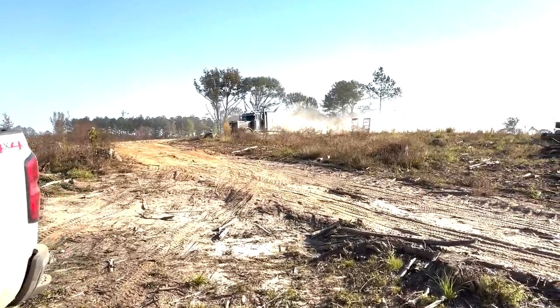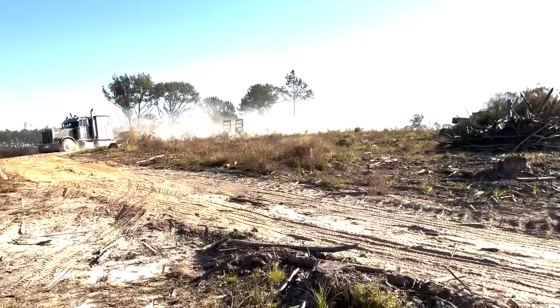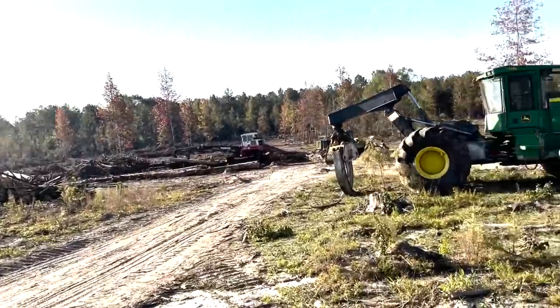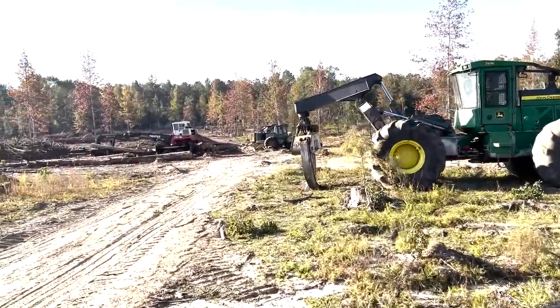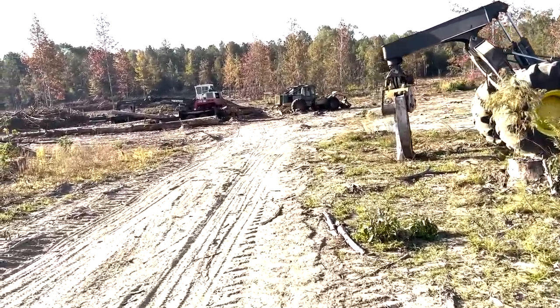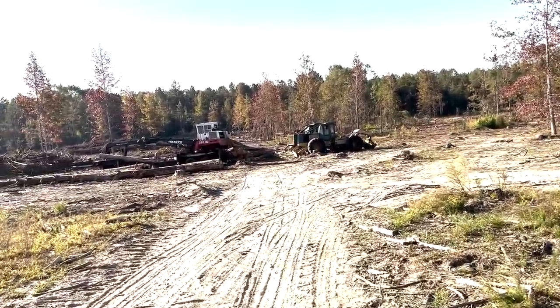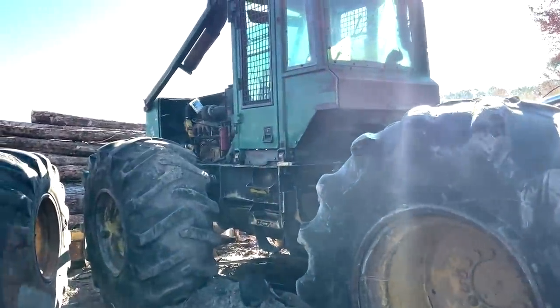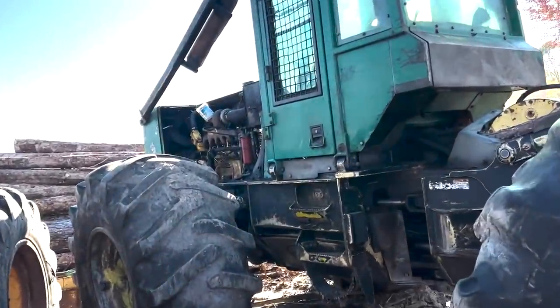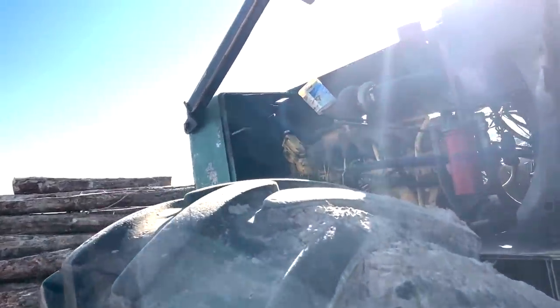Still with us. This is really dusty here, as you can tell. Those are the two machines that we're going to be picking up. We're not going to pick both of them up today. Let me get down here and I'll show you what we have to do. This is the machine we're picking up today. Well, that's a 460D.